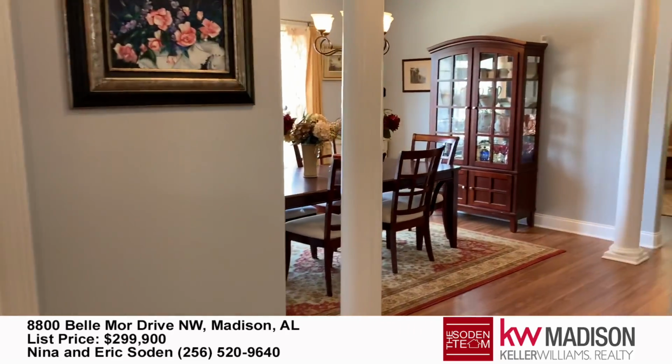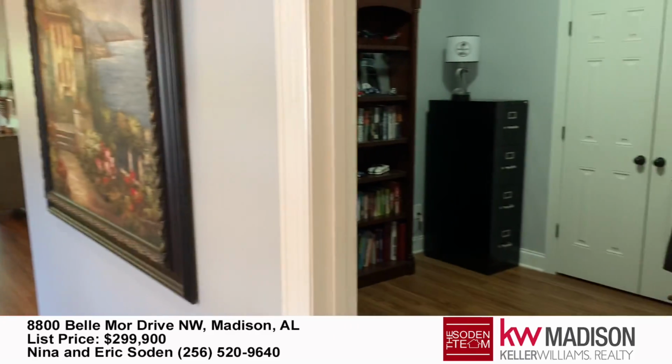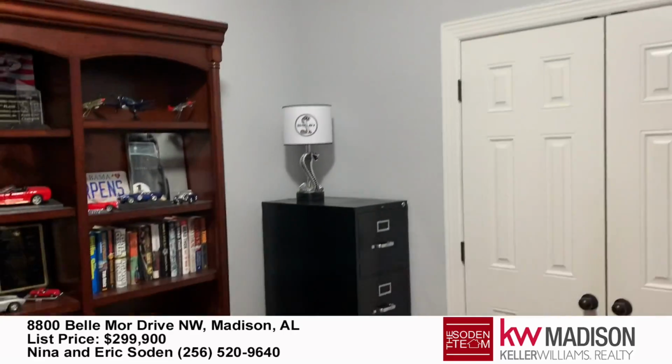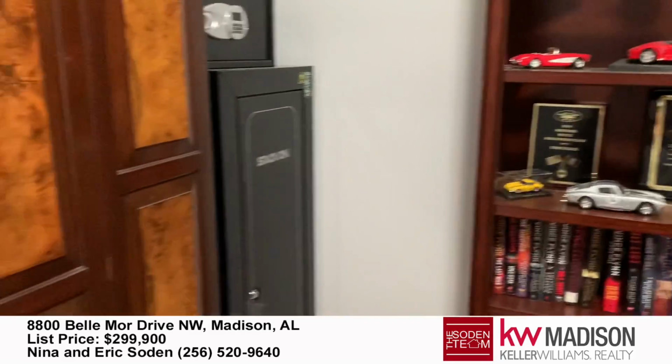Now across the hall, next to the office, we have the dining room, which we'll look at in just a second. This is the 3rd bedroom. Double door closets like the previous 2, but this one does have that LVP flooring.